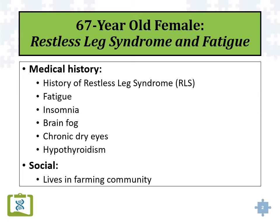So this is a 67-year-old female whose main complaints are restless leg syndrome and fatigue issues that have been going on for quite some time, many years in fact, and don't show any signs of letting up. In addition to the fatigue, this is the type of fatigue that's not really helped by sleep. And so there's also an insomnia pattern. She complains of brain fog. There's a history of hypothyroidism, chronic dry eyes, etc.